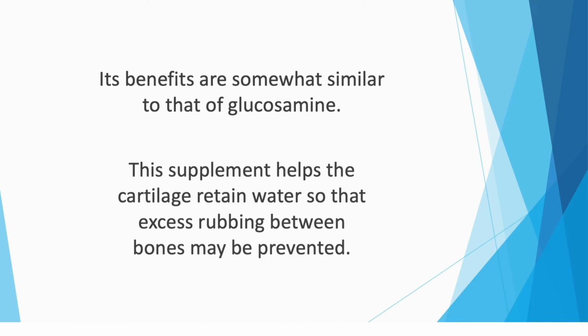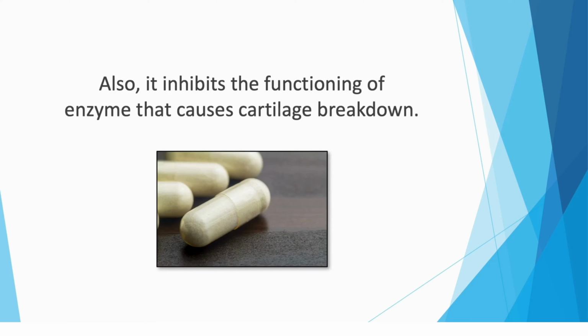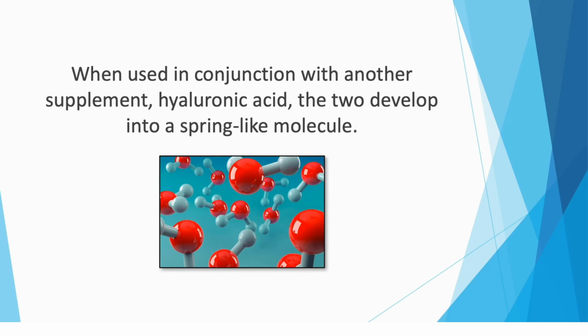At the same time, it also slows down the progression of osteoarthritis. When used on its own or in association with other supplements, chondroitin improves the shock-absorbing ability of collagen protein. Also, it inhibits the functioning of enzymes that cause cartilage breakdown. When used in conjunction with another supplement, hyaluronic acid, the two develop into a spring-like molecule. This improves the elasticity and strength of the cartilage.